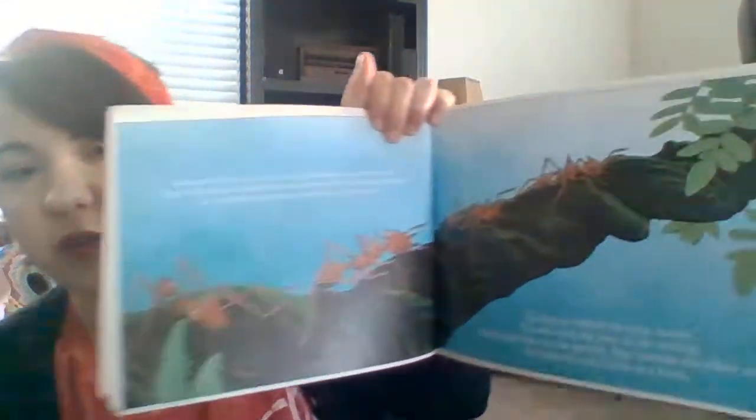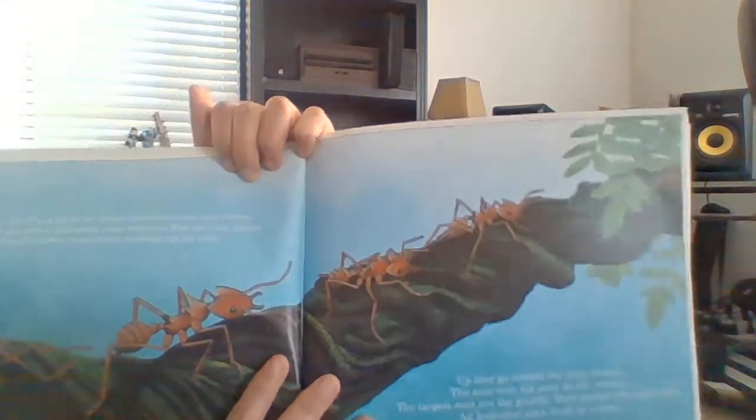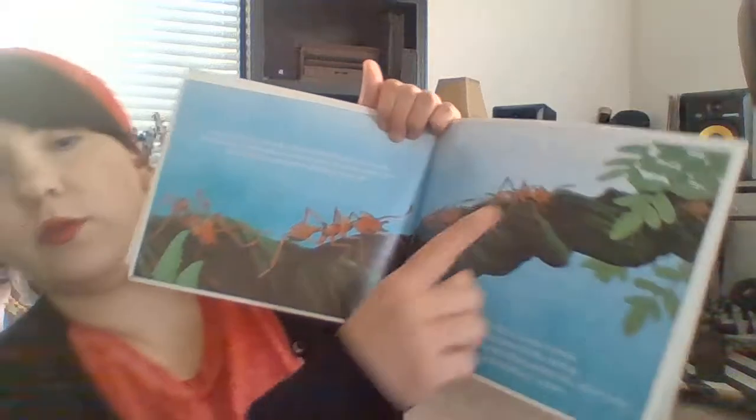Wow, so they all have different jobs and different things that they have to do in order to reach a common goal, which is to get leaves because they're leafcutter ants.